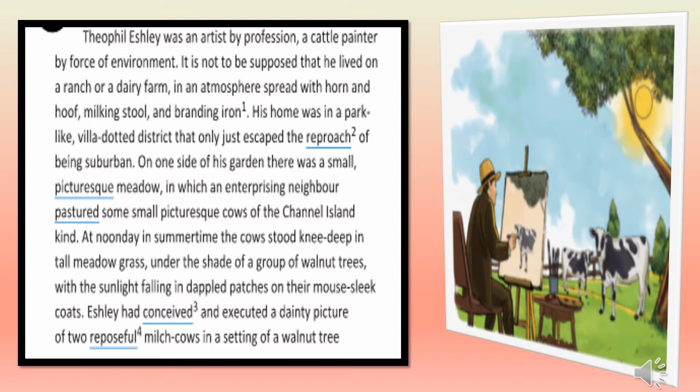On one side of his garden, there was a small, picturesque meadow in which an enterprising neighbor pastured some small, picturesque cows of the Channel Island kind. Now, this line says that on one side of his garden, there was a small, picturesque meadow. Picturesque meadow means a beautiful meadow. Meadow is grassland, a field full of grass and herbs. Pasturing is putting the milking cattle to graze in a meadow-like field. Some small picturesque cows of the Channel Island kind means one of the painter's neighbors used to pasture some of the beautiful milking cows in that meadow.